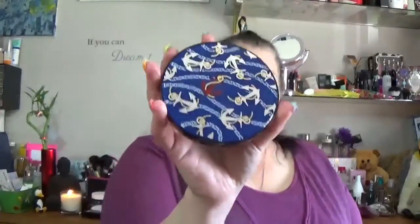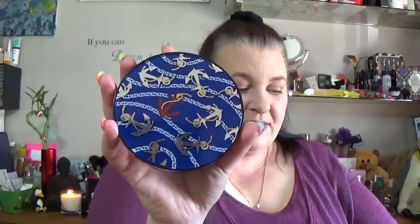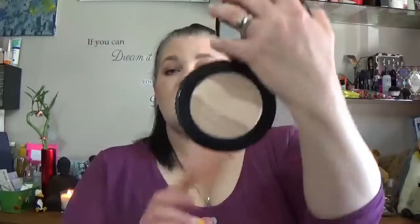So the first thing I'm going to show you is that all of the products have that for their packaging. This is the most expensive thing I got for the Quo. Quo is not high-end, but it's not low-end either. So this one cost $22. It was not on sale. But what it is is a bronzer. And you can use each individual shade, so you could use this as a highlight, which is quite beautiful. And then there's the two bronzing shades, or you can mix them all together. And this one is called Sunny Days.